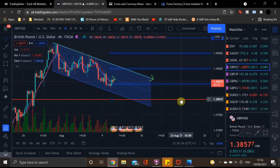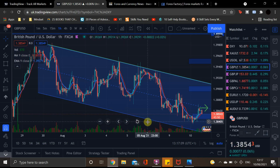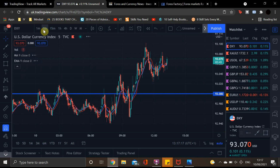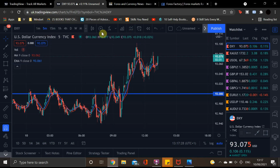Got 1.38, 1.385, 1.39, 1.395, and we have 1.4. So you want a candle close above here, it means it's going in that direction, right? So it's basically saying, look what's going on here. It's pushing up.